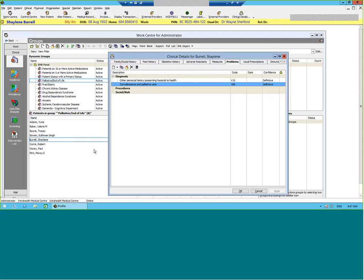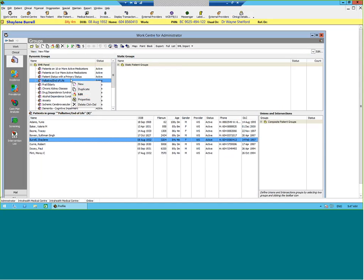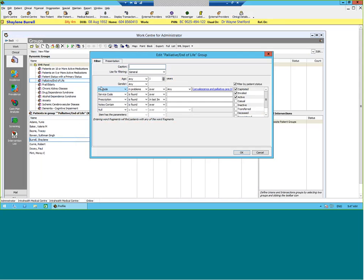And again, it will vary on how each provider is coding their problems. If they're not using V66 and they're just using a string of text, you can search for that string of text by just altering the group itself. So if I just right click and hit edit, instead of looking for a specific diagnostic code under DX code, we can change it to a DX description and you can just search for a keyword.